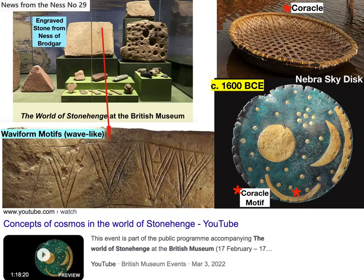On the right is the Nebra sky disk, also displayed at the World of Stonehenge exhibition, from 1600 BCE. Besides the solar and lunar motifs, in the lower portion of the disk is an arc. It has been postulated to be either an inverted rainbow or a celestial coracle.